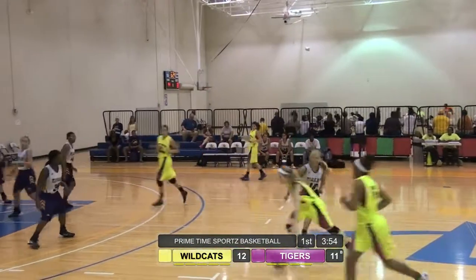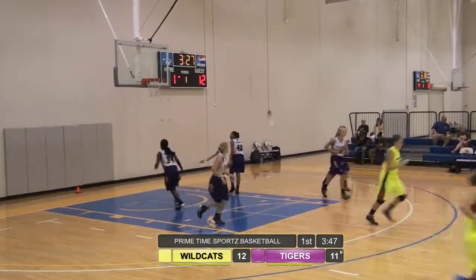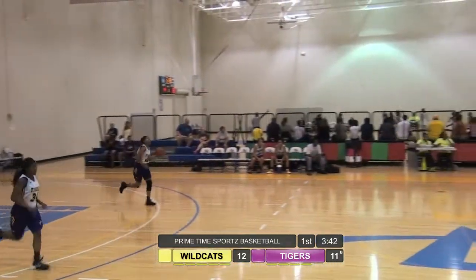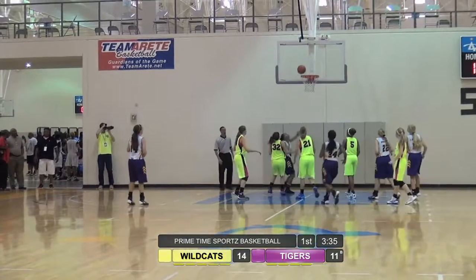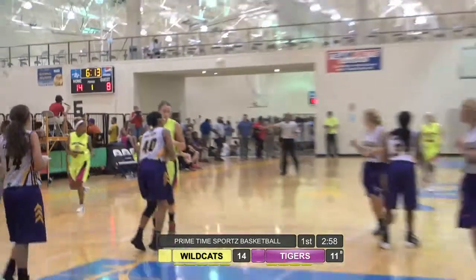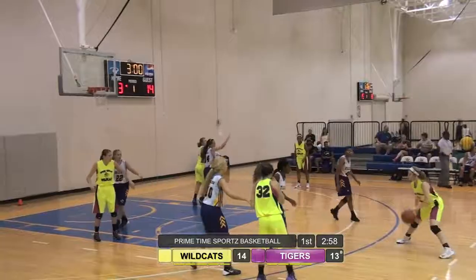Wildcats back the other way. Nice crossover. Now Lenore gives it in the corner for 2. Lindsey Cox buries it. And the Wildcats lead by 3. Approaching 3 minutes to go in the first half. Wilson driving in, puts up the 2, and has it off the glass. Wildcats have that at the top of the key.